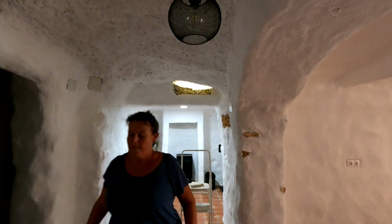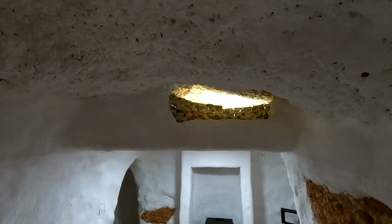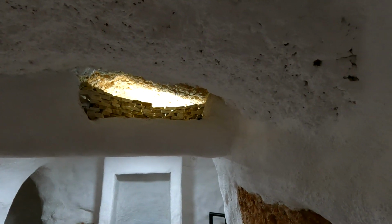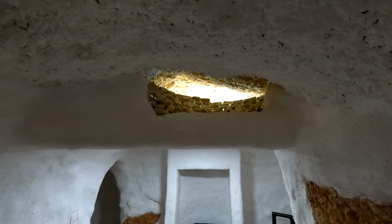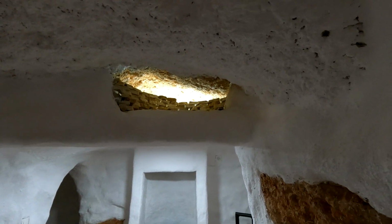Look at that. That is kind of cool, isn't it? Yes. That is awesome. Still needs to just fix that bit with the electricity boxes. Yep. We'll find a solution for that.